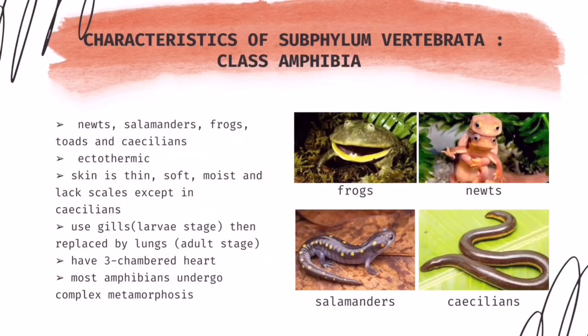Amphibians have a 3-chambered heart, which includes 2 atria and 1 ventricle. Last but not least, most amphibians undergo complex metamorphosis, which means they experience a transformation from an immature state to an adult stage.